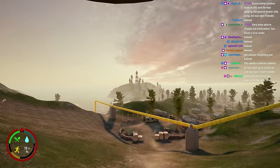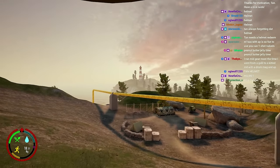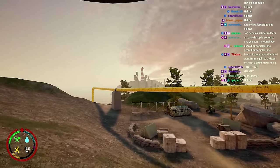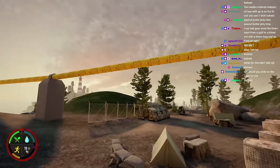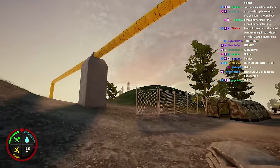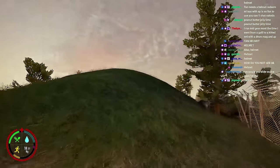Chat, I just saw one or two people pushing towards loading dock. I'm gonna go kill them. I don't want them behind me. Let's go fight. Helmet. Thank you, chat. CWLs, fix that, bruh. Fix it.